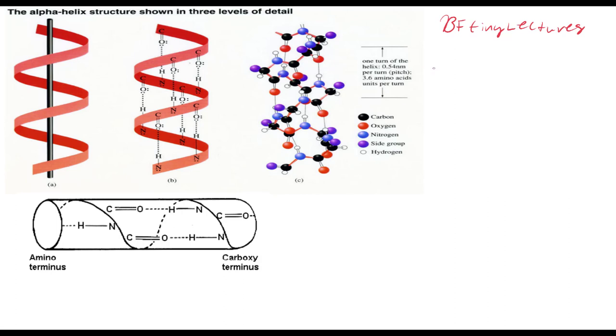For time purposes, an alpha helix is going to be written as alpha H, okay? So that's going to be called alpha helix. And beta sheet is going to be written as this. So, beta sheet. An alpha helix only involves one polypeptide chain.